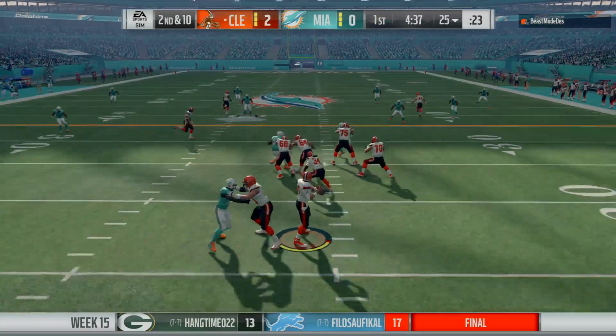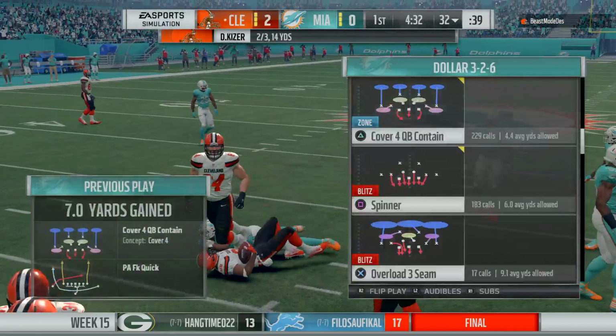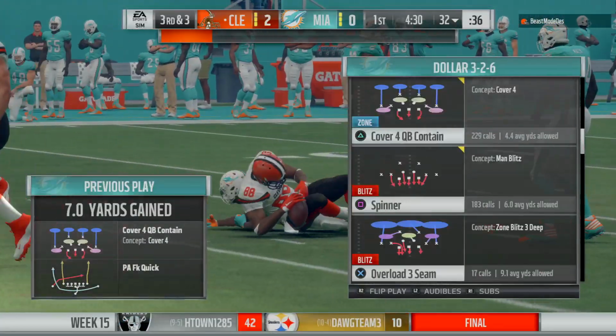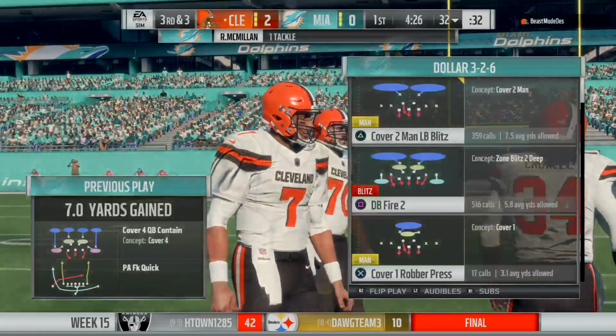Play action now, Kaiser. And he finds a man with a crossing route. And he's able to get out to the 32, brought down there. The reception good for 7. It's third down.